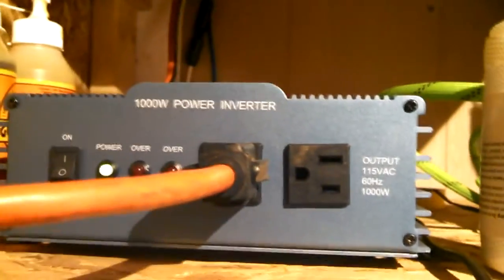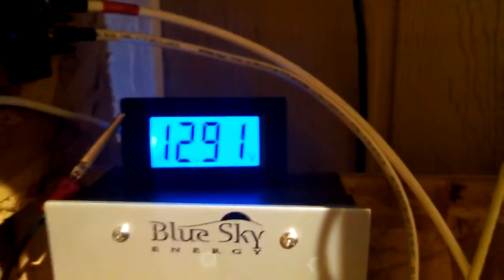So right now I'm in my small solar room and it's kind of a mess, but there's my inverter. It's a 1000 watt pure sine wave inverter. There's a voltage meter. It's a Blue Sky MPPT charge controller. And here are my two Universal batteries. They're 35 amp hours each and they are wired in parallel.